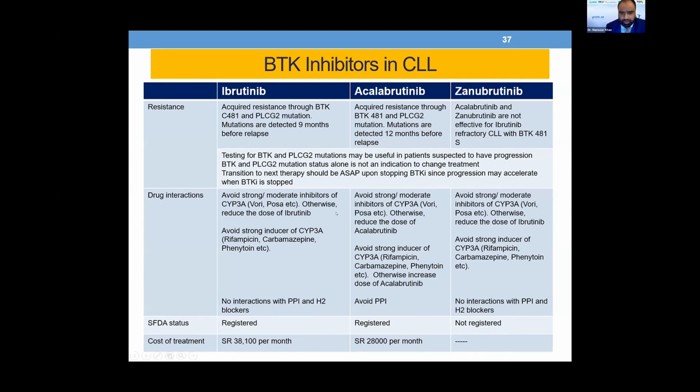There are lots of drug-drug interactions. As a clinical pharmacist, my job is to review the patient medication profile and change the medication if they're on strong CYP3A inhibitors or inducers. If I cannot do that, then I have to reduce the dose of the ibrutinib. Similarly, they have interactions with the PPIs, particularly acalabrutinib, but ibrutinib and zanubrutinib don't have that.